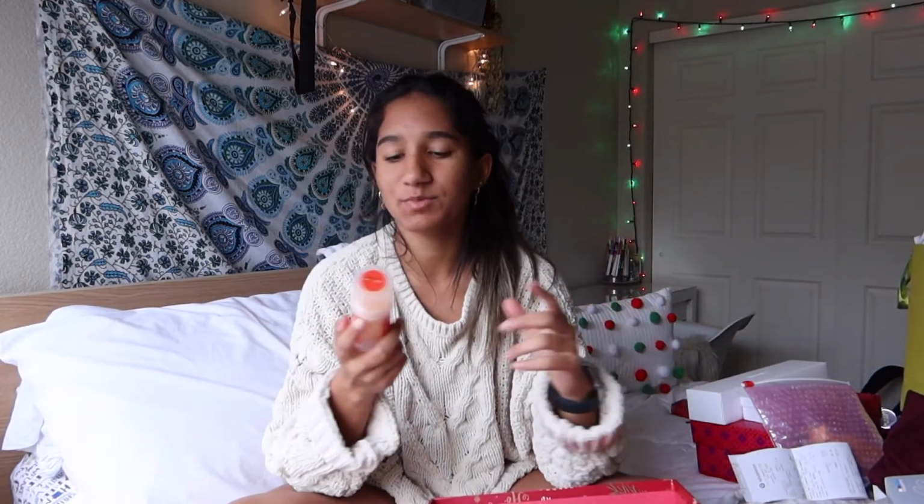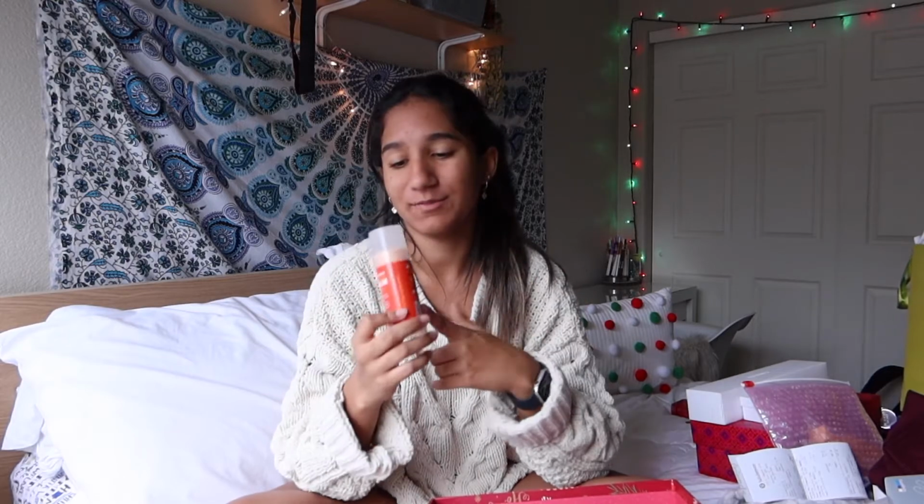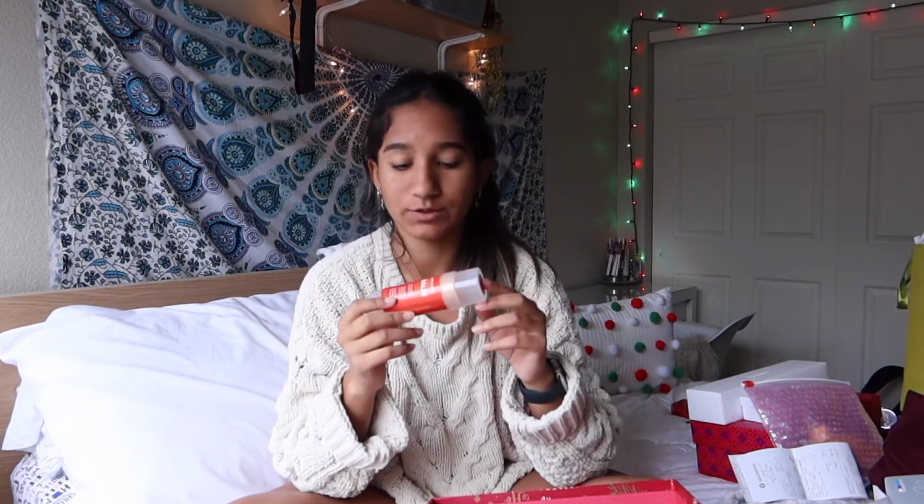The next gift I got is kind of weird. I don't really know if it works. I tried it and I guess it kind of works, but it's Active Heat Muscle Balm, because I got some messed up muscles and I'm always hurting, and my mom knows that. So she got me this. It has a pepper on it. It smells really weird.